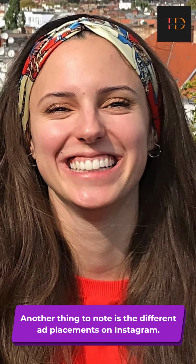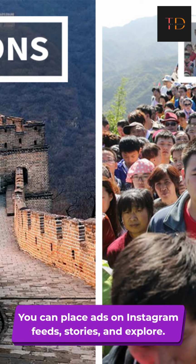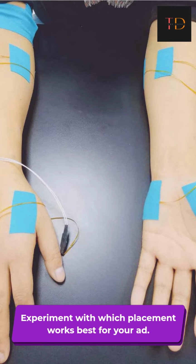Another thing to note is the different ad placements on Instagram. You can place ads on Instagram feeds, stories, and explore. Experiment with which placement works best for your ad.